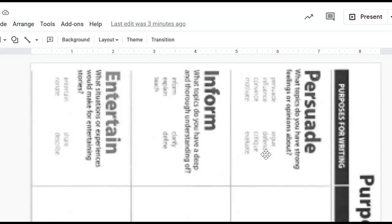Another idea is think of the last time you wanted to go spend some time at a friend's house. You had to persuade your mom or dad that you wanted to go over to a friend's house. Maybe you need to persuade them as to you want a special dessert or an extra dessert. Okay? That's persuasion. And we're going to work on persuasion in some really cool ways this year. Okay? You're going to love it, especially around Christmas time. We're going to do some persuasion there.